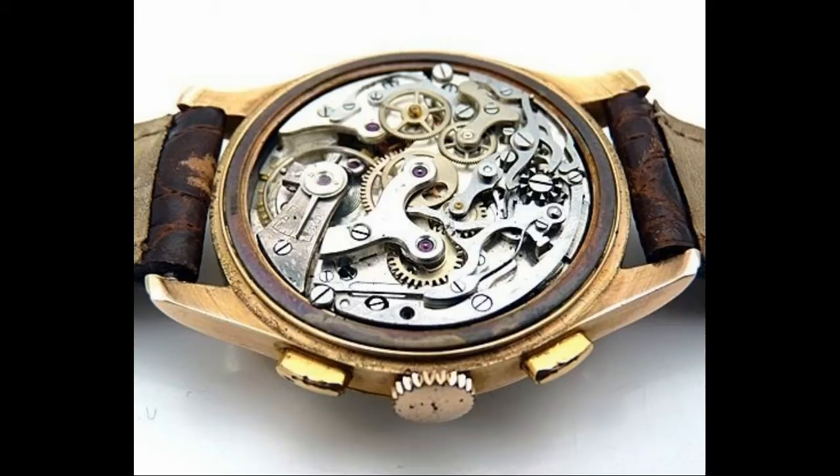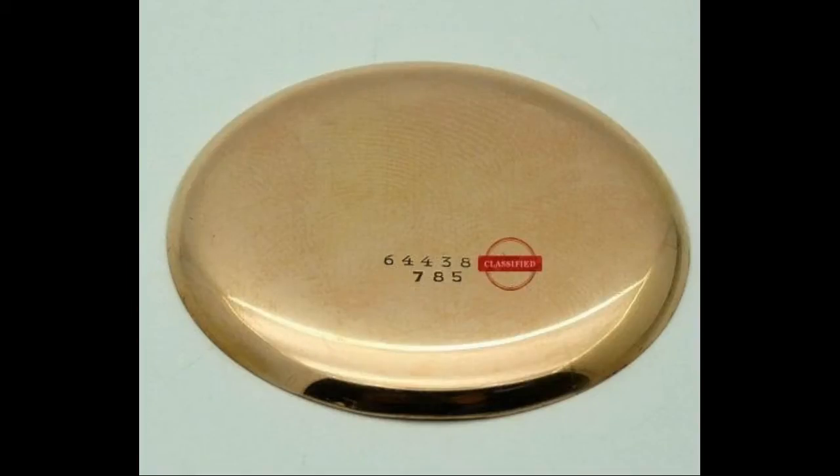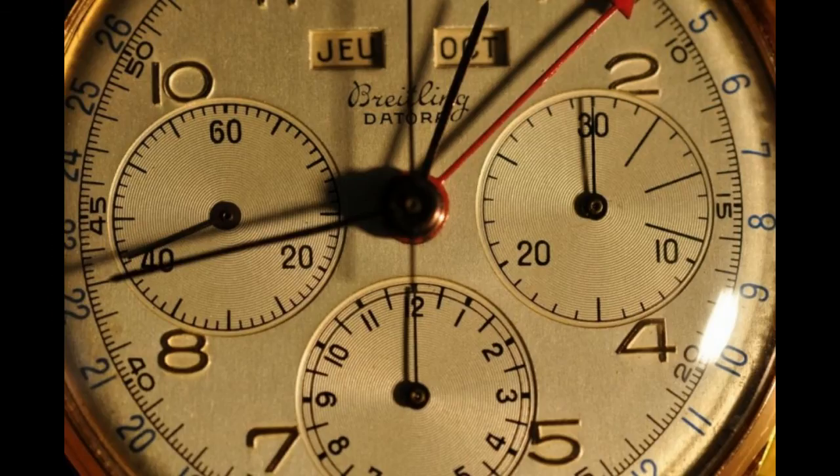And you look at these vintage pieces, they've got such an aura, such a feeling to them, and they're just wonderful. And this Datora here, it's almost like a barn find, and he's very lovingly restored it without over restoring it, and it's just fabulous.